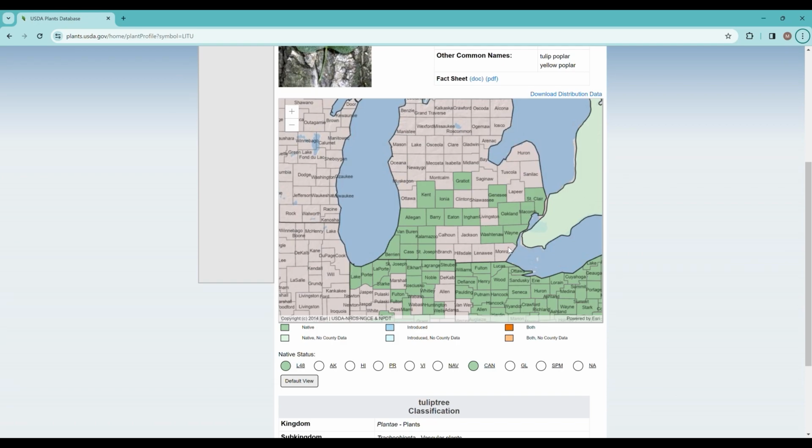scroll closer or zoom in using these buttons here and get down to county level data for your state. I think that's helpful. I would recommend going to some sort of state level database to get even better information. But here you can see that tulip tree in Michigan is mostly lower half of the lower peninsula species. So it will help you get a sense of where something has evolved to grow and might be well adapted to the soils and the climate for your particular area.